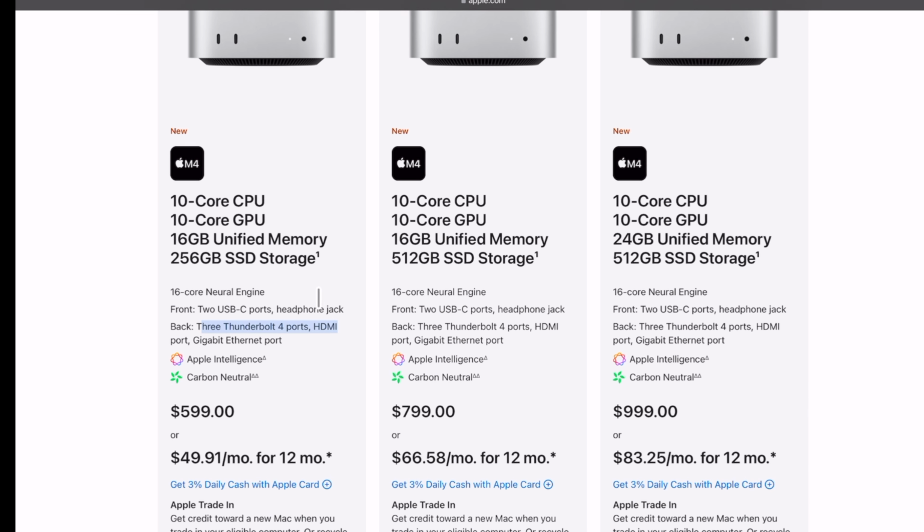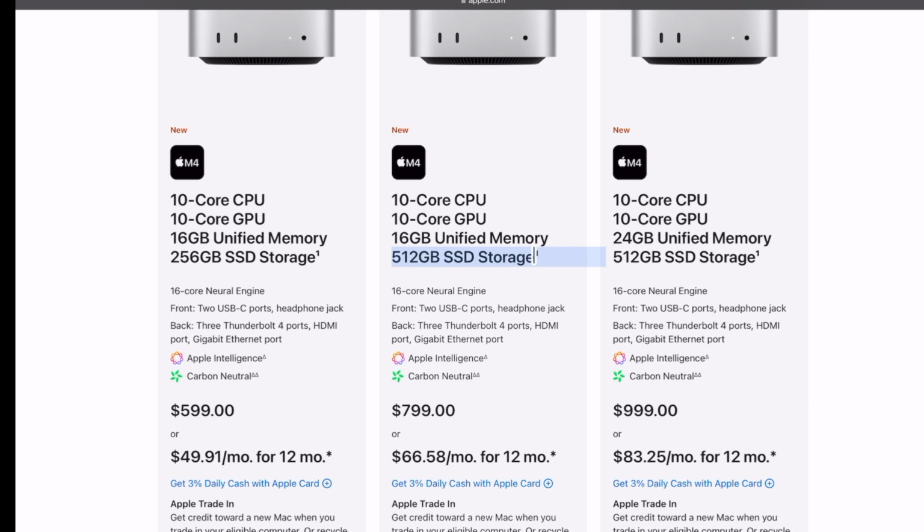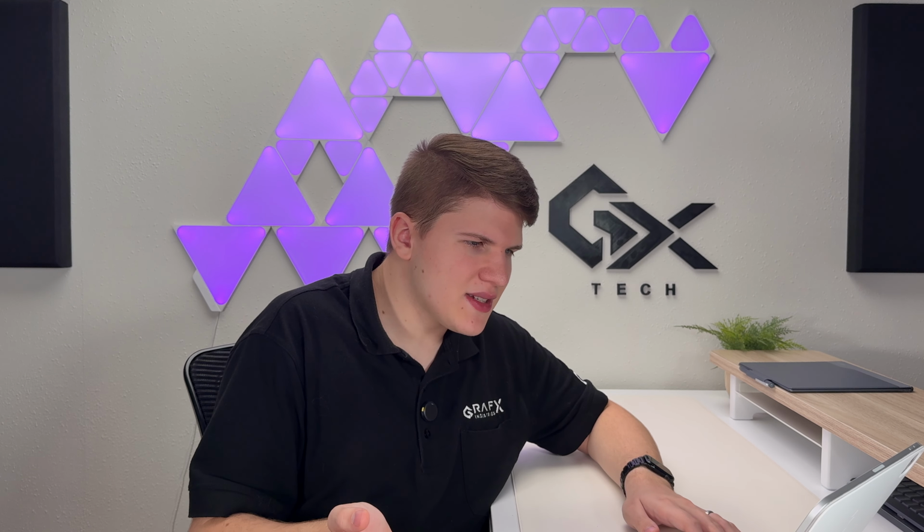I honestly don't know if it's really worth upgrading to just a 512, maybe for an extra 200, but you can still probably buy an external SSD that's more space than that for around the same price. And with the way Thunderbolt is, I don't really know if having it be internal storage is just that much better, unless you plan on taking this little Mac Mini with you all the time and you just don't want to have a dongle. But I mean, it's not that big a deal.